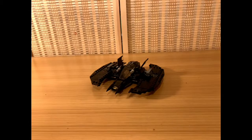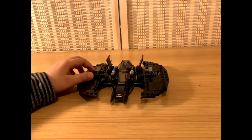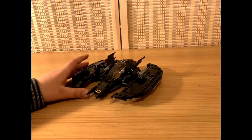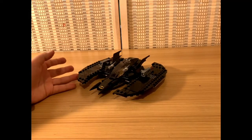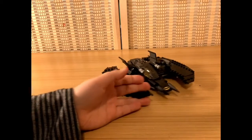Batwing! Now, of course, the Batwing is mostly what this set is centered around. I mean, it literally says so in the name, but I just love it. I love the design. I mean, with what the designer got to work with here, I just love it. It's absolutely great.